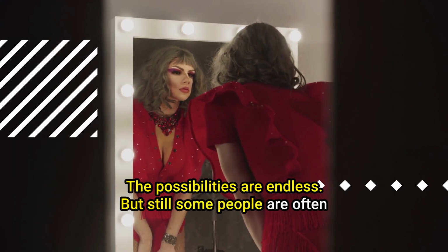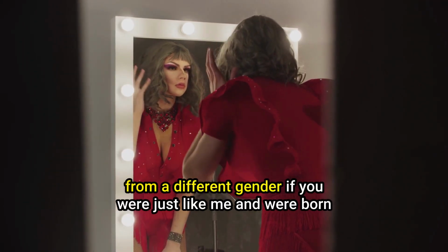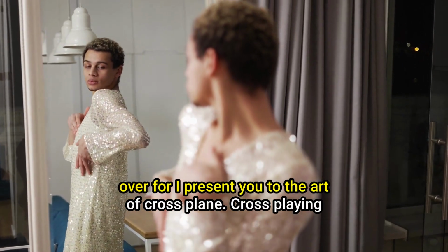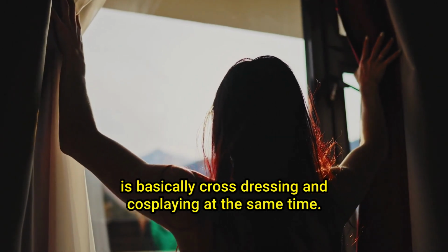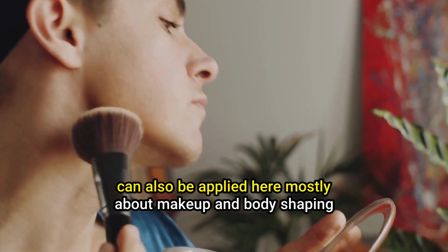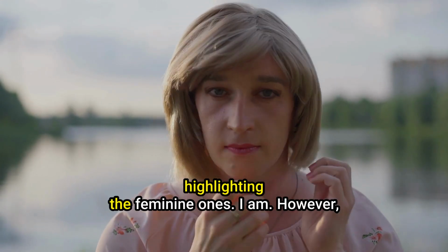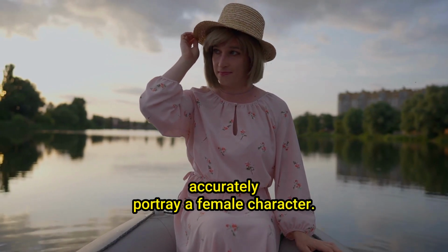But still, some people are often afraid to portray a character they like when said character is from a different gender. If you are just like me, and were born male, but want to cosplay a female character, your problems are over, for I present you to the art of crossplaying. Crossplaying is basically cross-dressing and cosplaying at the same time, so a lot of the tips and tricks that apply to cross-dressing can also be applied here, mostly about makeup and body shaping. And all that part is basically about concealing your masculine features and highlighting the feminine ones. I am, however, focusing here on how to accurately portray a female character.